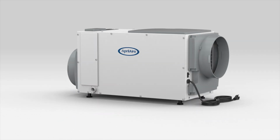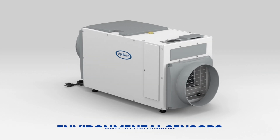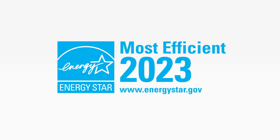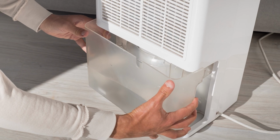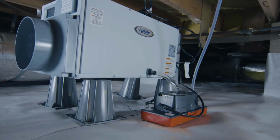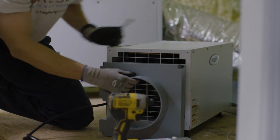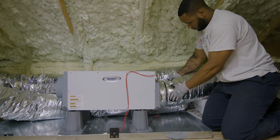Unlike portable models, AprilAire dehumidifiers run only when they need to and are the only whole home dehumidifiers recognized as ENERGY STAR most efficient. And forget about emptying that messy water bucket, as these units will drain easily into a sump or condensate pump and will shut off automatically if for some reason the drain becomes blocked up.